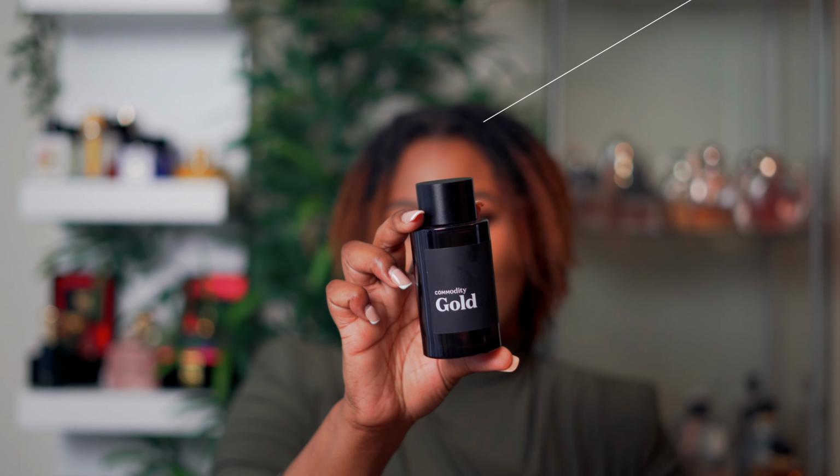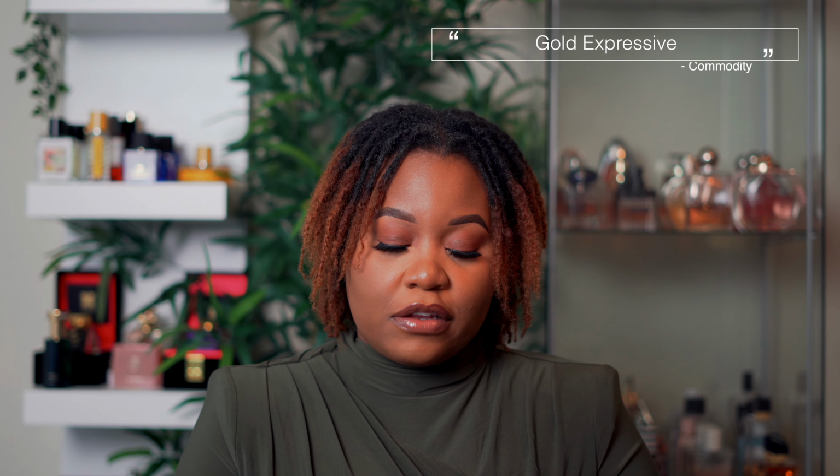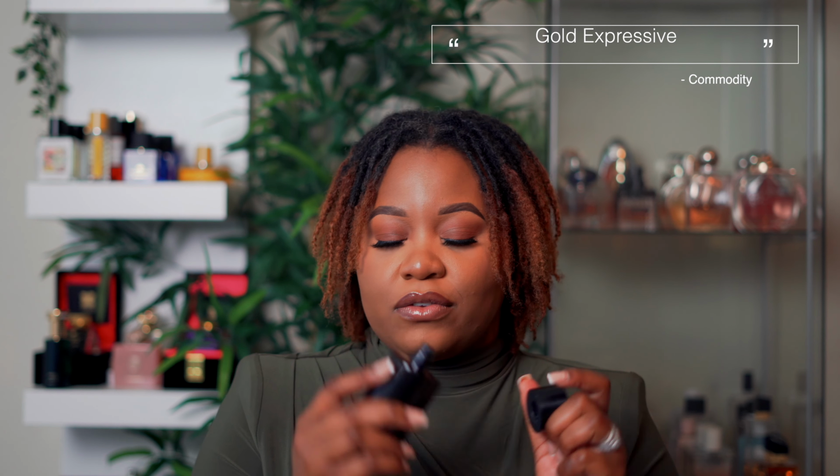Now, this next one, girl, is one that I could not believe that I fell in love with, because I had gotten a sample from the brand and I don't know if I was too overwhelmed from the other fragrances that I really wanted to smell. When I got to this one, I was just like, I don't get the hype. Fast forward, the brand ended up sending the bottle to me and I was just like, why are they sending this to me? I smelled it and I was just like, oh my God, this is so good. It's from Commodity Gold. This one is Commodity Expressive, I feel like. I like this one. This one is such a beautiful vanilla fragrance.